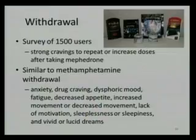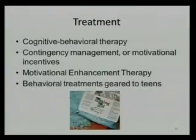So withdrawal. Actually, there was a survey that looked at 1,500 users of the drug, and they reported strong cravings and the urge to repeat or increase doses, particularly after taking mephedrone. And what about the withdrawal? What physical symptoms can you see? You can see anxiety. They're going to crave the drug. They'll have a decreased appetite, increased or decreased movement, lack of motivation, sleepiness or insomnia, and they can have vivid or lucid dreams.